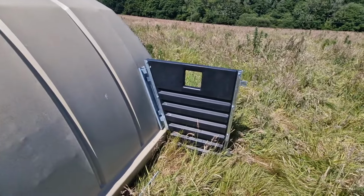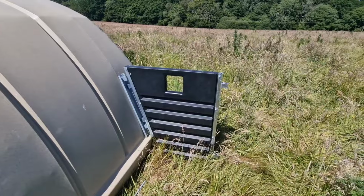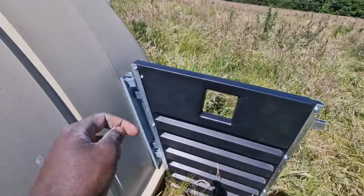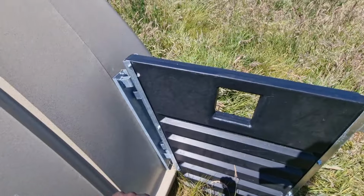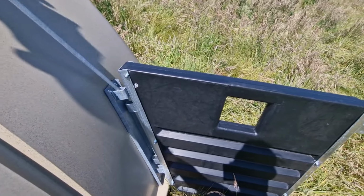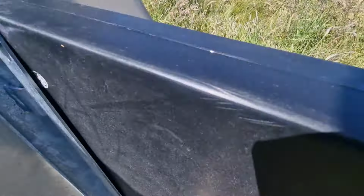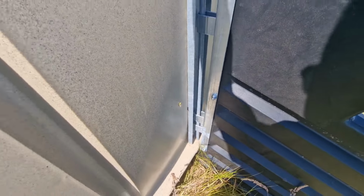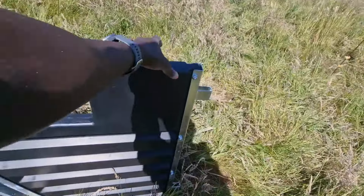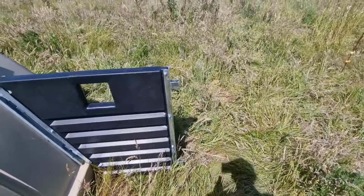I'd said about putting one of the panels either side of the hut, but I think there's a reason why these are slanted like that. So I think these slot in like so. Like that. Yeah. And then the other panels will start going that way.